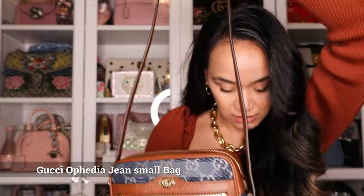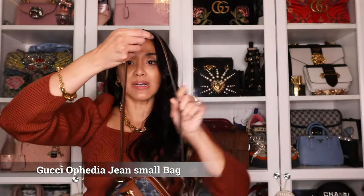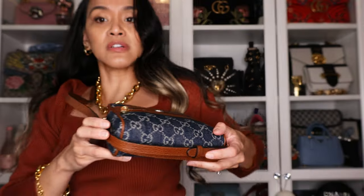This you haven't seen enough of is my Ophidia Gucci bag. I love it. Actually, it matches me right now. Oh my God. Let's just leave it on. And I shortened the strap because it was too long. Put it right under. It's so cute. I think I just wore this bag today.